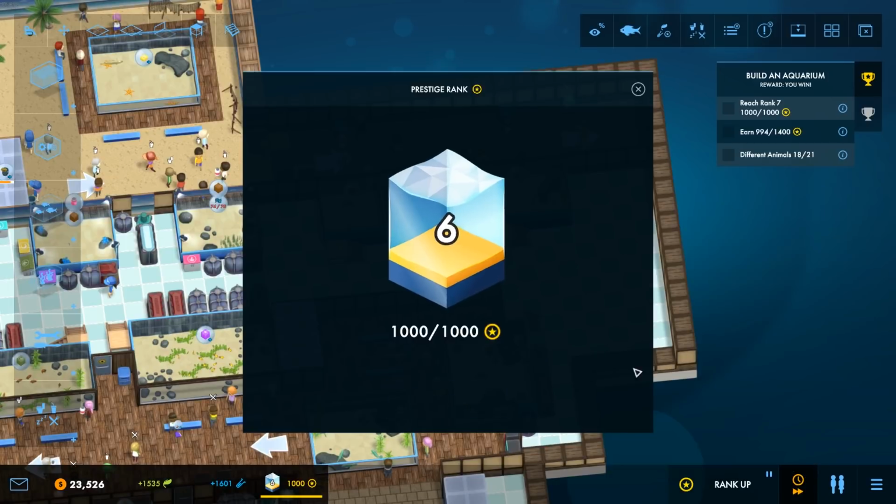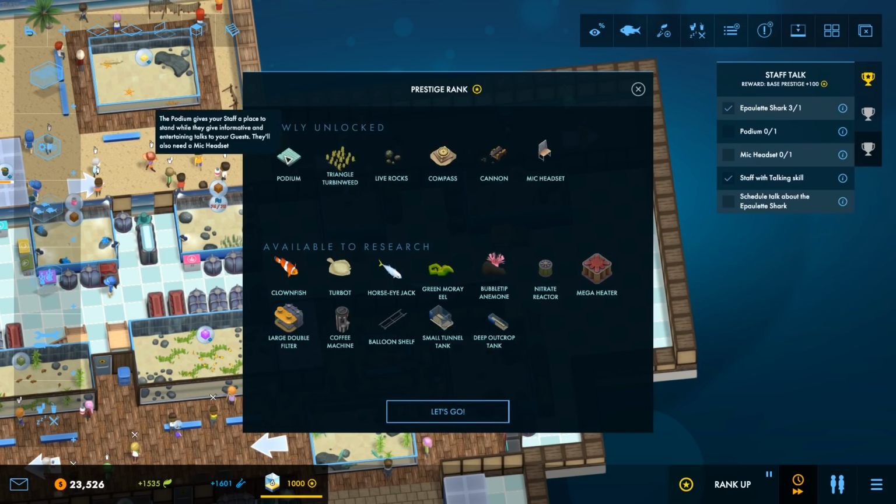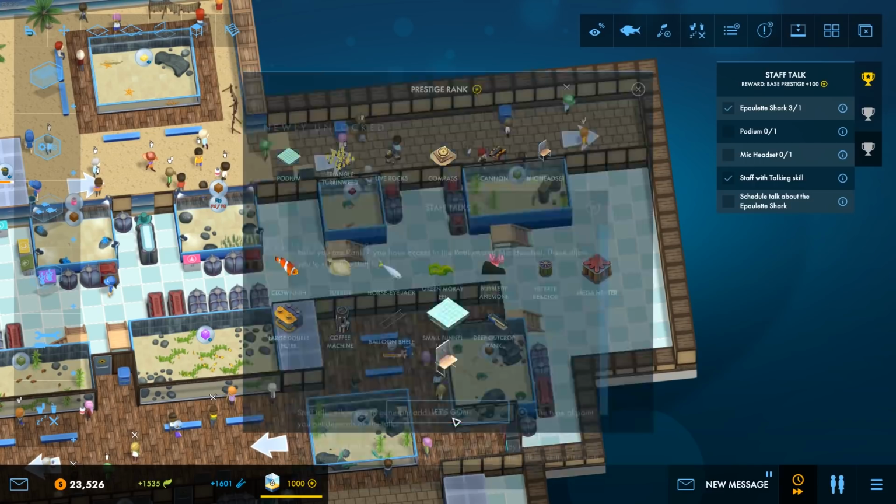We got to level 7, which opens a whole load of stuff. We get podiums, a new plant, some live rocks. Ooh, nice, zooplankton built into them. Better filtration right out of the box. Nice. We get a cool compass, a cannon, and the mic headset that goes with the podium, I think, for doing talks and stuff. So I think next episode, that is definitely what we're going to do. We're going to get this small tunnel tank unlocked as well. Oh, look at it. Let's go.